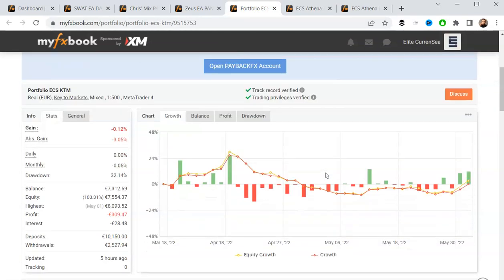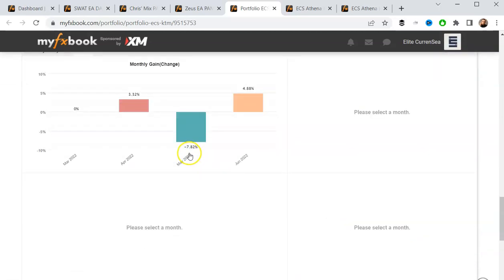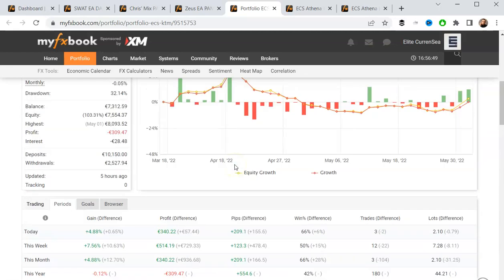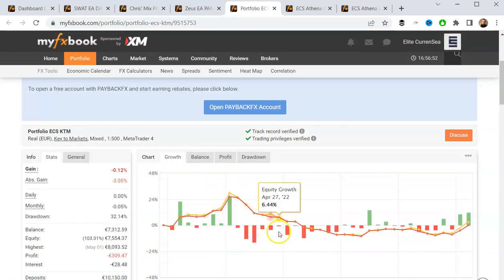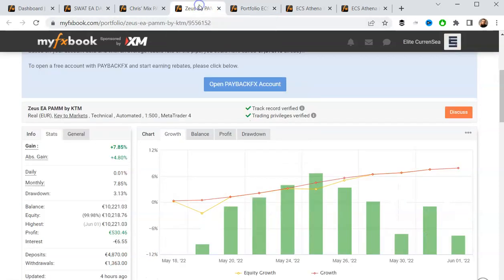Portfolio, not that much in May, down 7.8, but June is already up 4.8. There were some floating or open trades, I should say, that closed just on the 1st of June rather than the end of May. So it's not as bad as it looks actually if you net that. But in any case, you can see at this moment it's close to break even with the portfolio after a short period of time. That's fine.